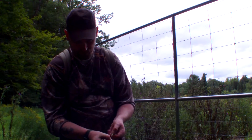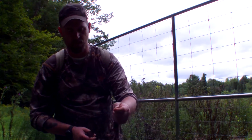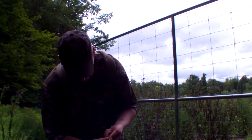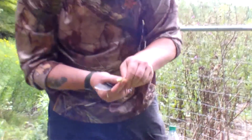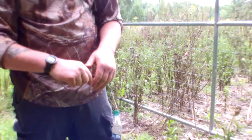See, pulp in here. But if you're dehydrated and you're looking for something for water, this will catch water. You're going to get moisture out of this. See it? No. Zoom in. There is water in here. You can see it as I'm squeezing it out. Not a whole lot, but there is water. The root is what you're after.